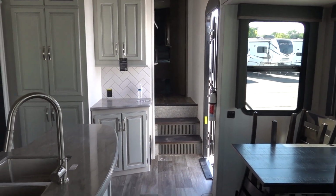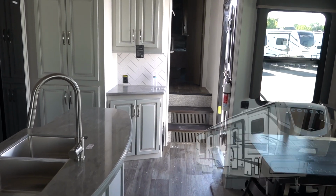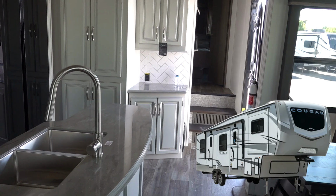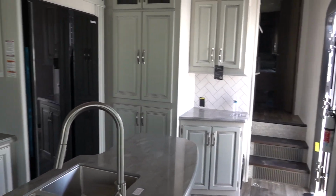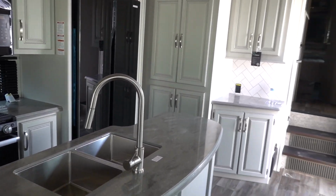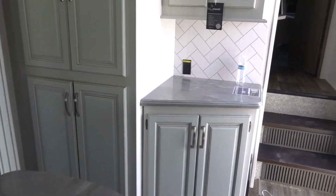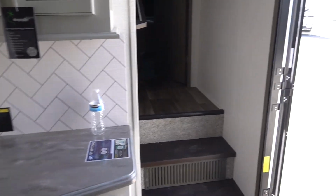I found yet another 2023 Keystone Cougar. If you don't know, I own one of these. It's a 2019 model and this interior is next level. They've done a great job. Special shout out to Keystone for updating this and really keeping this at the top of the market here.